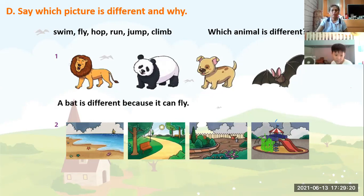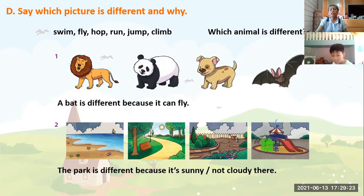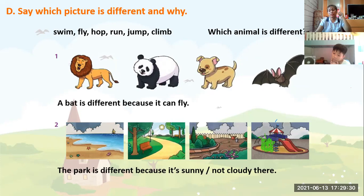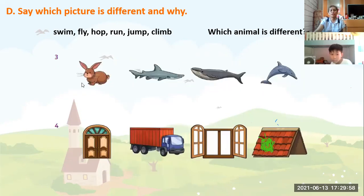Yes. Night. Okay. The park is different. The park is different because it's sunny, not cloudy. Okay? It's sunny and not cloudy. Okay, look at this one. This is sunny. Okay. Another one. Which is different? This one. Swim, fly, hop, run, jump, climb. Which animal is different?